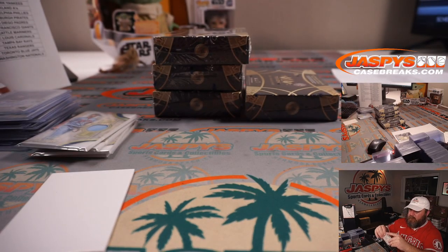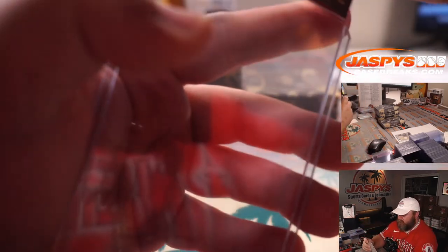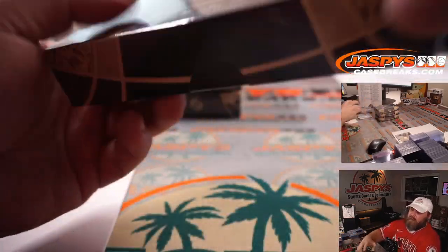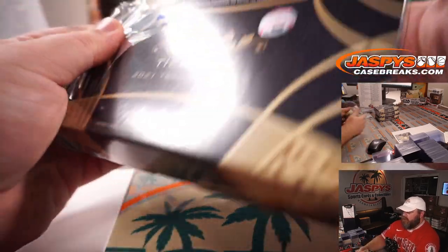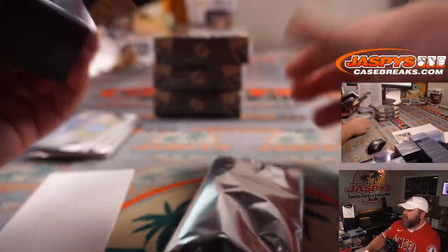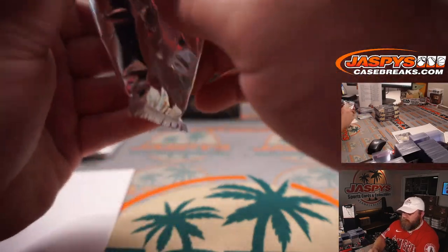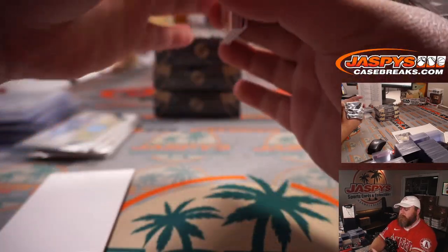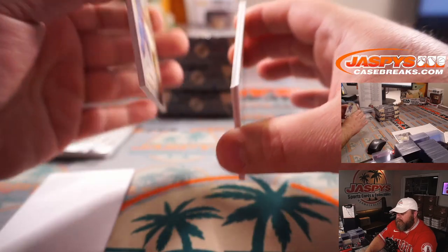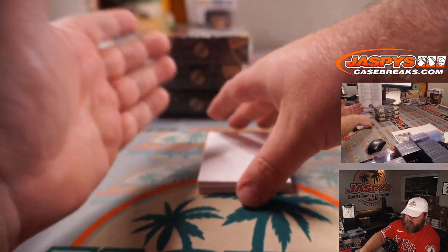Spot 8. Hip hip Jorge. Brian Crouch. Very nice. Dual auto for the Yankees. Hip hip Jorge. So for those counting at home, we actually have had three extra autographs so far in this break. One dual and one single auto.